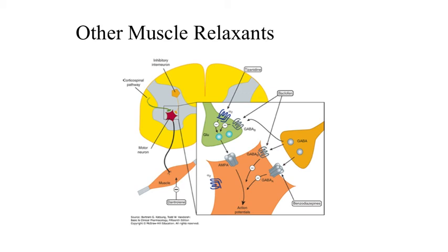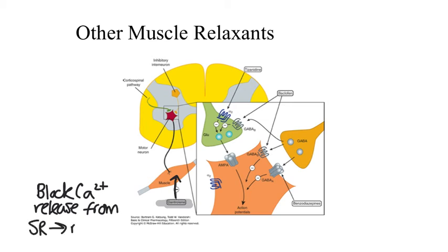Now I will briefly mention some other skeletal muscle relaxants that act at various areas both in the central nervous system and at the neuromuscular junction or within the muscle itself. The first drug I will mention is dantrolene. Dantrolene acts locally within the muscle itself to block calcium release channels in the sarcoplasmic reticulum of skeletal muscle. If calcium cannot be released from the sarcoplasmic reticulum of skeletal muscle, the muscle cannot contract and it becomes relaxed and spasms are reduced.